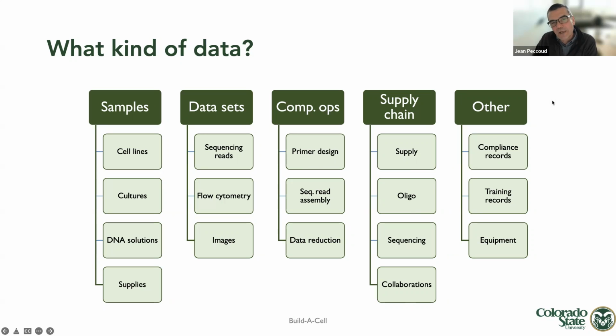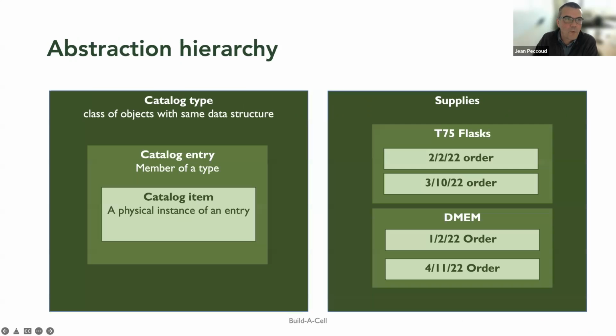And in addition to that, it can be useful to keep track of things like compliance records, training records, equipment maintenance, and all of the things that you need to keep track of to manage a lab. So the way we are representing the data is really using 3 layers of abstraction.